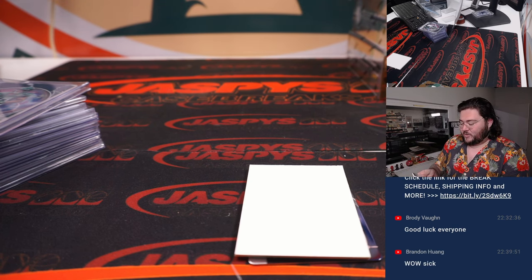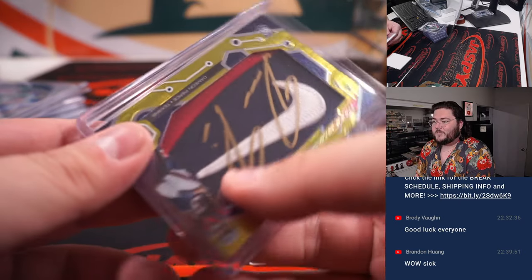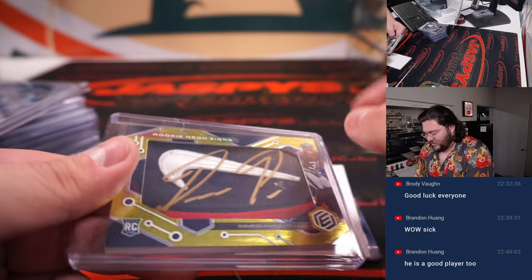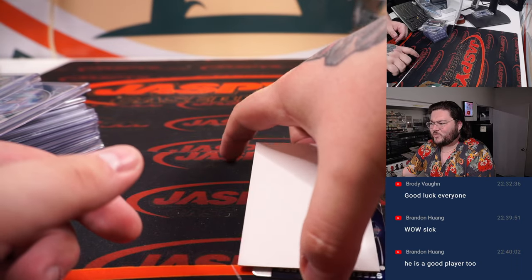What a sweet looking card. What do we think? Maybe a glove? I wish the auto was the other way or the swoosh was the other way. He's a nice one. Yeah, man. Congrats. Oof. That's a sweet one.